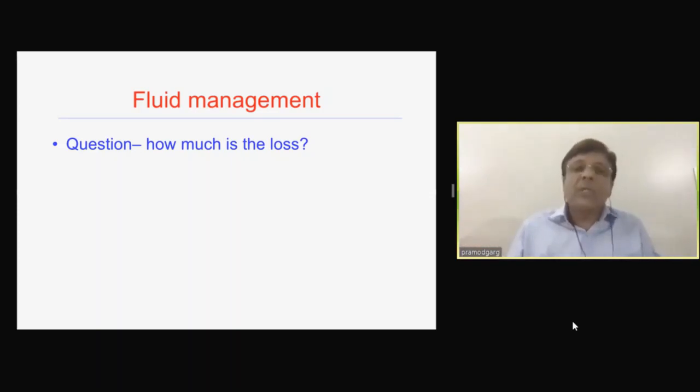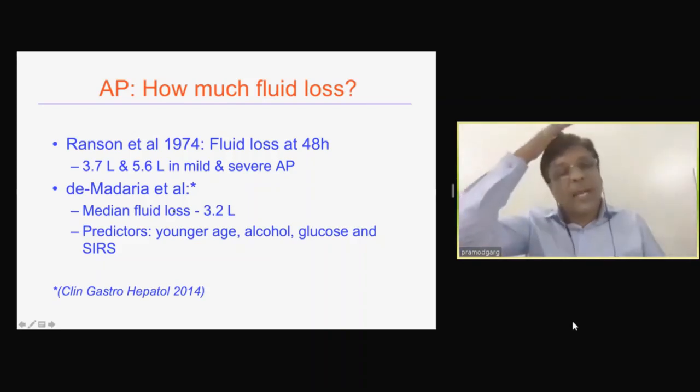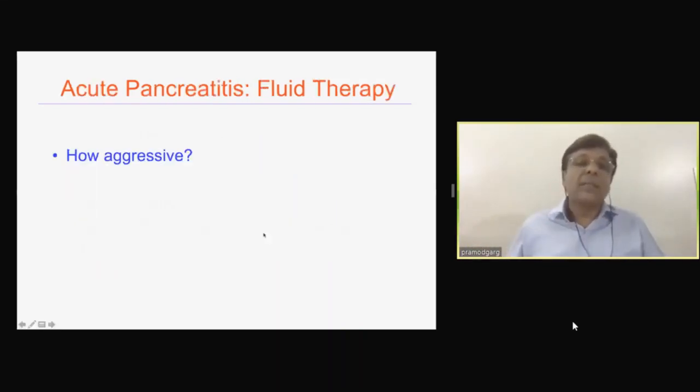The first is, how much is the loss? Now, a very old study by Ranson et al., who is a very famous surgeon, showed that the fluid losses in acute pancreatitis were 3.7 liters and 5.6 liters in mild and severe pancreatitis. And thereafter, many people recommended that patients be given anywhere from 5 to 6 liters of fluid every day in the beginning. Now, subsequently, another study about 5 years back, published from Spain, showed the median fluid loss to be about 3.2 liters. And they showed the predictors of fluid deficit were younger age, alcohol, glucose, and SIRS.